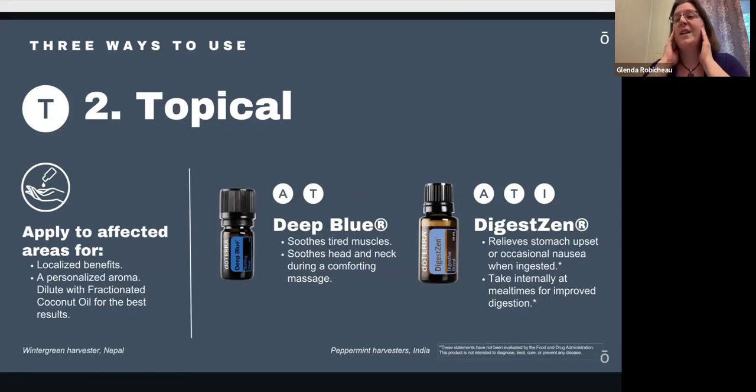It's also, DigestZen is really incredible. This is going to sound crazy, but it's great at putting over the ridge of your nose and over your sinuses. If you're really congested, it's going to help drain those sinuses. So that's another use for that one.